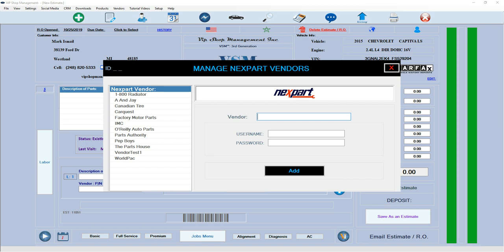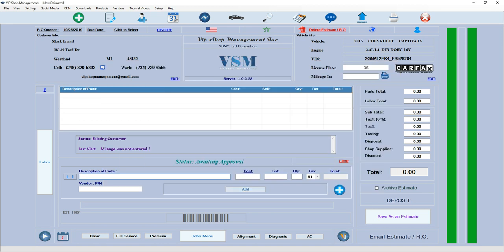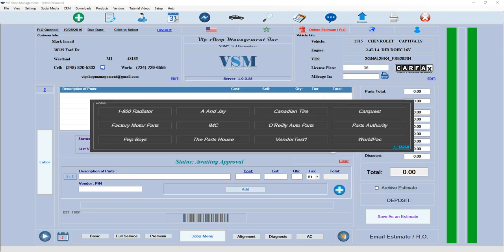Like I said, you will need the username and password from O'Reilly, from Advance if you want to use Advance. For all these vendors, you will need the username and password. It's not the same password that you use for Advance to log into their website, or O'Reilly, or AutoZone, or Worldpac. It's not the same username and password. They will create a different username and password for Nexpart, for Worldpac. So this is Nexpart. Nexpart does not sell parts. They're just a connector. But it's amazing.